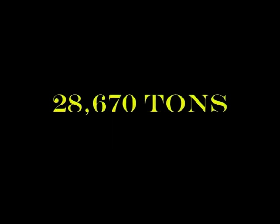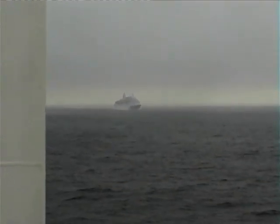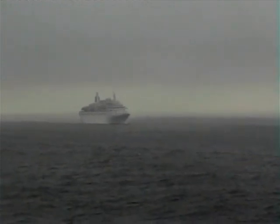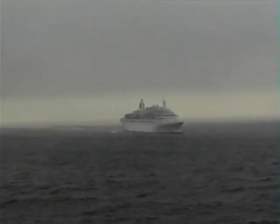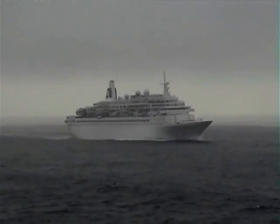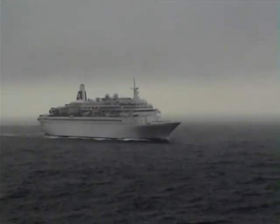Another Fred Olsen cruise ship, Black Watch, passes Braemar on her way back to Southampton from a cruise to the Canaries. As she draws closer, Braemar will give her three blasts on her siren to be answered by Black Watch, and a lot of hand waving from the bridge.